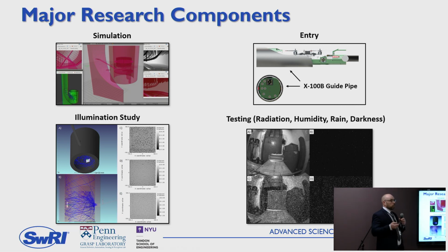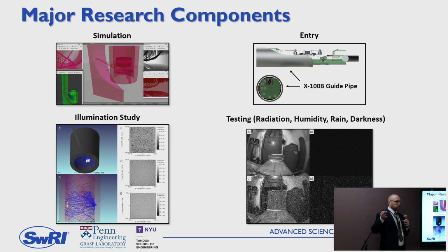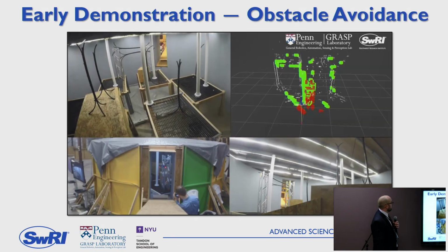Illumination studies: the vehicle's got to carry all of its own lighting because it's pitch black inside. Entry, as I mentioned, is a problem because the entry location is a 6-meter long pipe that's 100 millimeters internal diameter. It's about 4 inches. So you've got to fit through a 4-inch pipe and go 6 meters down before you even get inside. So that in itself is a challenge.